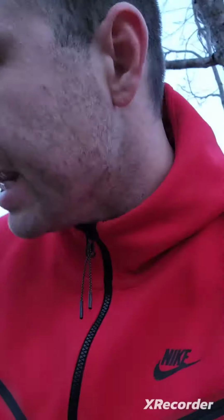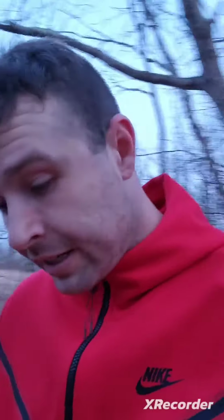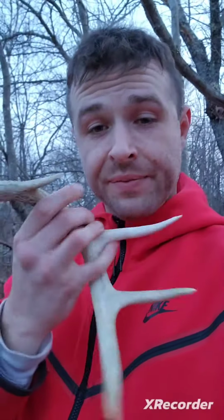But you can tell this buck has definitely been active in this area, and you never know. You never know. I might find the other side. Might find his antlers from this year. I might find other deer antlers. May not find another deer antler in this area. But either way, still got one shed antler out of here.